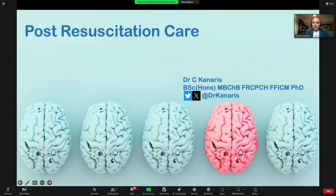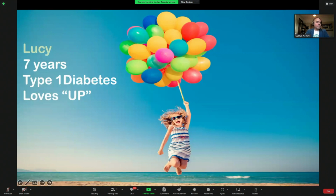So as ever, I'm going to use a case, and it's going to be interactive, so please get your voting fingers in. So this is Lucy. Lucy is 7 years old, and she is fit and well, apart from having a very well-controlled type 1 diabetes that was diagnosed when she was 3. She loves balloons, and her absolutely favorite cartoon is Up, for obvious reasons.